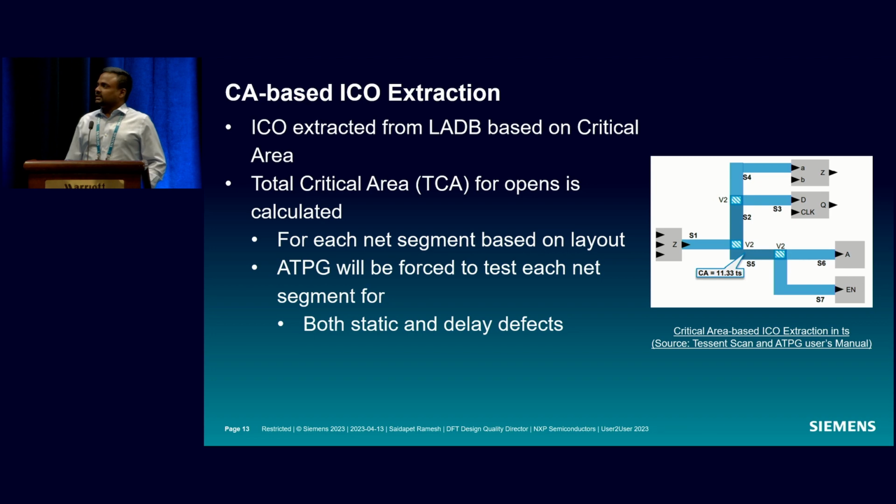So this is the interconnect open extraction model. They have broken down the segment going from the Z output port on the left side, and you can see that it's broken down into segments S1, S2, S3, S4, S5, all the way to S7. They're also keeping track of which vias come in the way in layout. For each segment in layout, they're going to do the total critical area evaluation and then finally generate UDFM for both static and delay defects.